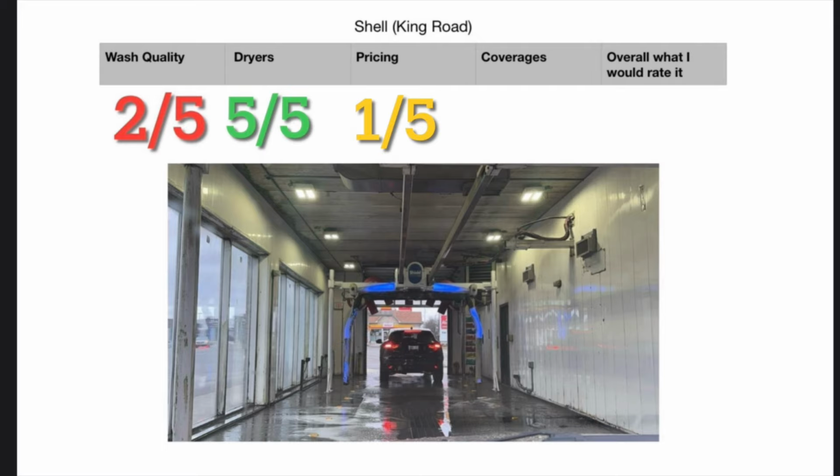There's actually another Shell station 3 kilometers away from here, which has a Belanger Signature Series tunnel, which will do a much better job than this. Or will it? How do I know? I will explain at the end of the review.